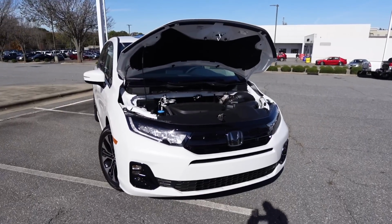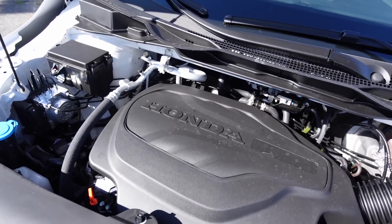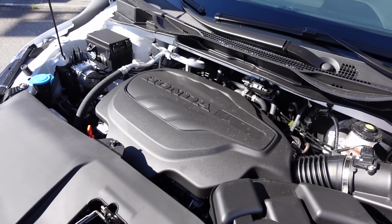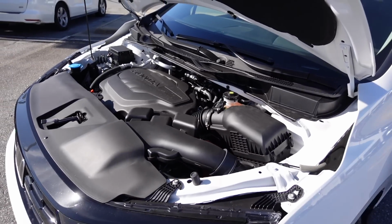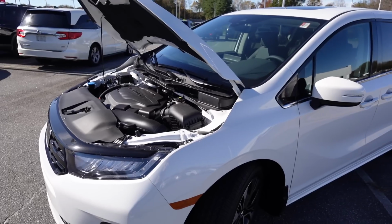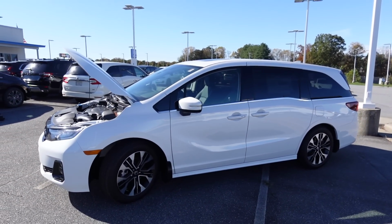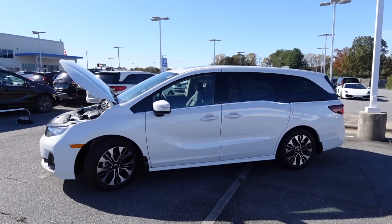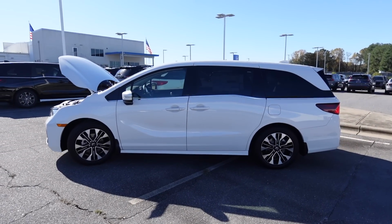Underneath the hood of the 2025 Honda Odyssey, you're going to find a 3.5 liter naturally aspirated V6. The 6-cylinder pushes out 280 horsepower with 262 pound-feet of torque. It is front-wheel drive with a 10-speed automatic transmission. Curb weight is around 4,600 pounds. It also runs on a 19.5-gallon fuel tank, and you can expect 19 miles per gallon in the city with 28 out on the highway.